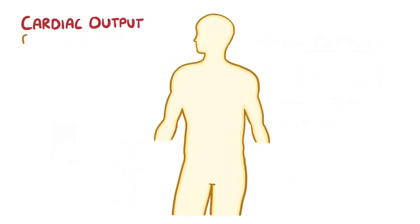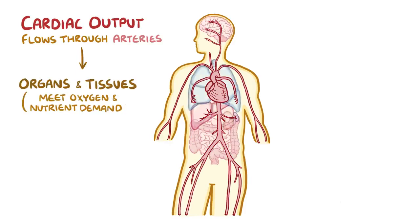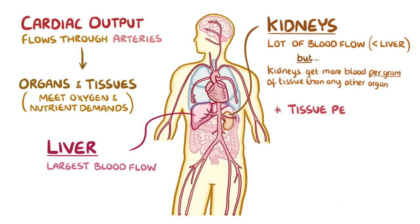The cardiac output flows through the arteries and is distributed to the various organs and tissues to meet their oxygen and nutrient demands. Of all the organs, the liver receives the largest amount of blood flow. The kidneys also get a lot of blood flow, but less than the liver. However, when correcting for the mass of these tissues, the kidney gets much more blood per gram of tissue than any other organ, and this is called tissue perfusion.